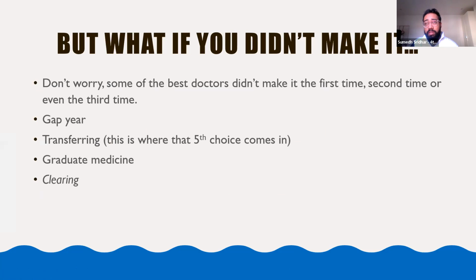There's someone in the year above me in medical school who's 32, married with 2 kids. So there's no age limit for doing medicine. It's easier if you get in straight away, but that doesn't mean it's the end of the road. Okay, there are always options if that's what you want to do.